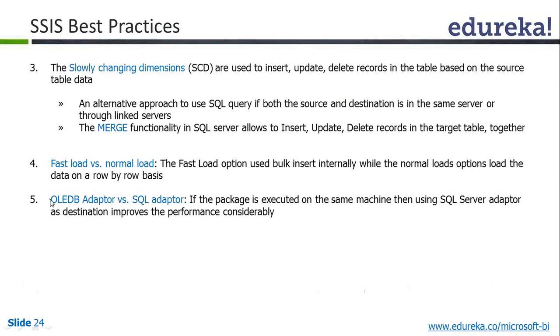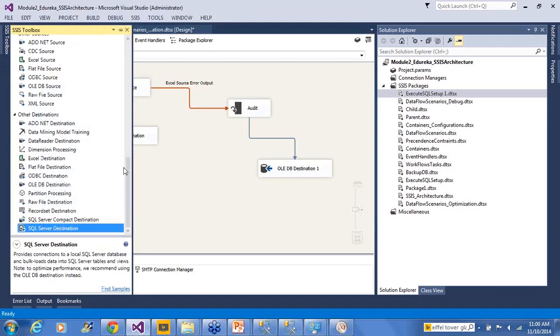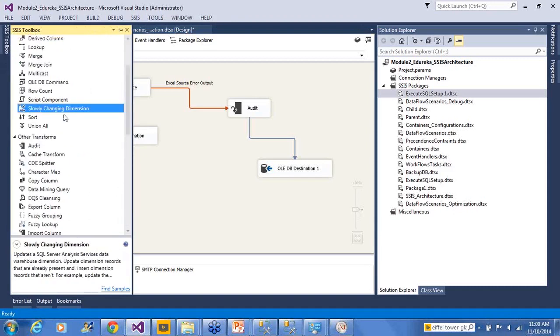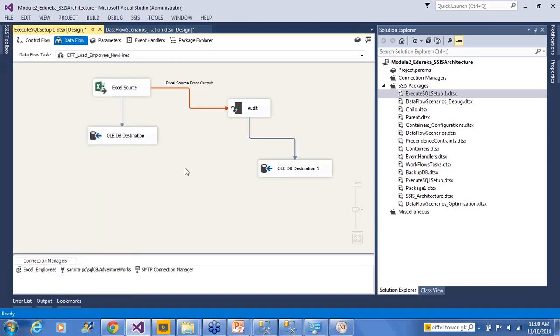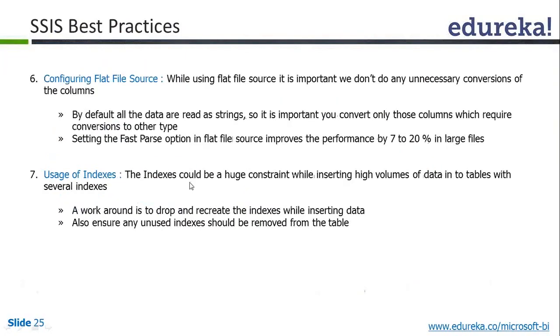So that is what I am first talking about. OLEDB adapter versus SQL Server adapter, and I talked about fast load and normal flow. And there are concepts like slowly changing dimensions. Instead of using the slowly changing dimension transformation, just try to use a MERGE statement in SQL Server to improve performance. As I told you, take care of indexes: drop all the indexes before you load, load the data, and then create the indexes.